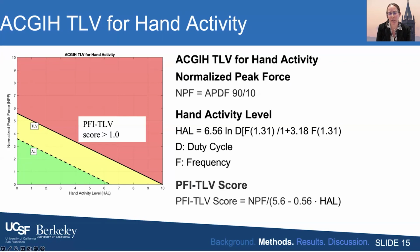Now, going back to our ACGIH TLV for hand activity, we use the frequency and the duty cycle from the MVTA analysis to calculate this hand activity level. That would be the 0 to 10 score down on the x-axis here. And then we use the EMG to calculate the amplitude probability distribution function, the APDF 90, and divide it by 10 to get a 0 to 10 normalized peak force score, which was represented on this y-axis here. To calculate the PFI-TLV score, you just use this equation, the NPF divided by 5.6 minus 0.56 times HAL. You can also just use this graph to see where the point would be, where the hand activity level and normalized peak force scores would join to see whether it's below the solid line or above it.